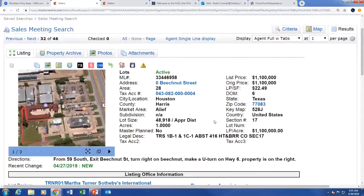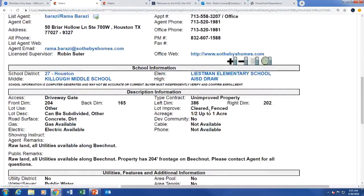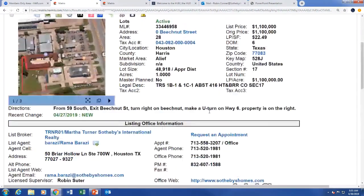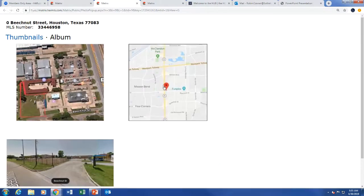Zero Beechnut Street for 1.1 in Alief. A little over an acre, 48,918 square feet. Raw land, all utilities available along Beechnut. 204 foot frontage. There's the location.